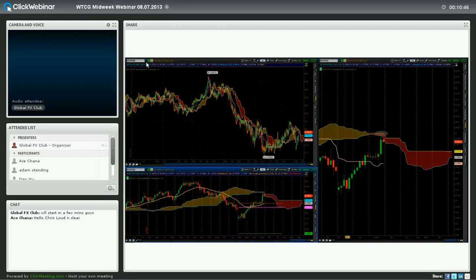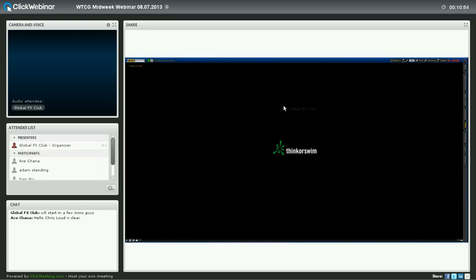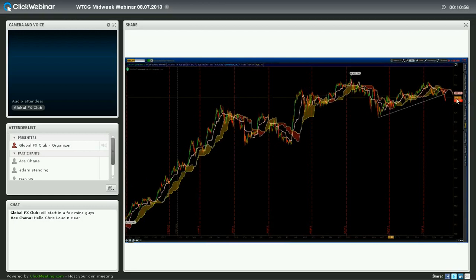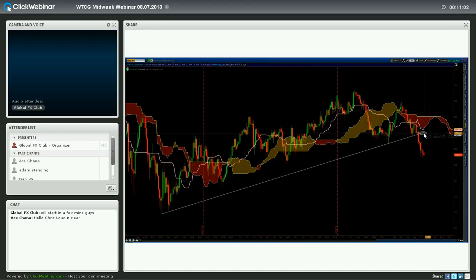Let's take a look at, and don't forget, guys, if you want, you could just write the pairs in the chat box, and I'll go over it for you. Oh, Euro Yen, of course. Let's go over Euro Yen. Just waiting for basically a pullback towards the trend line to short it. All right, so waiting for a pullback towards 130. So that's pretty self-explanatory for Euro Yen.